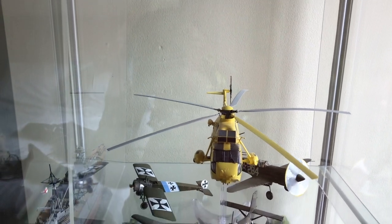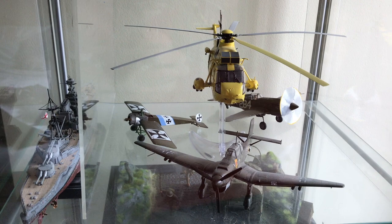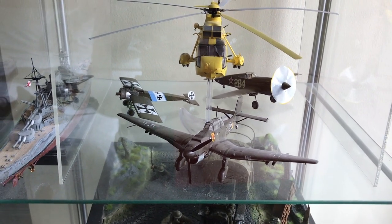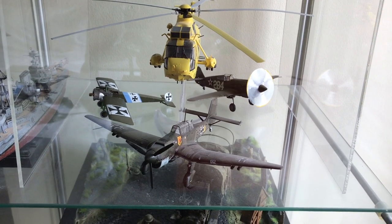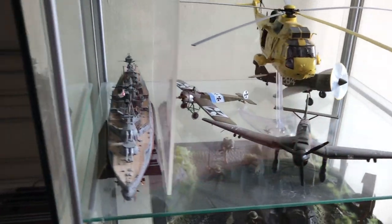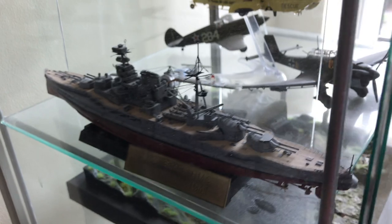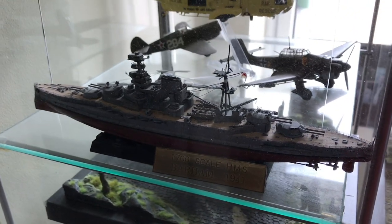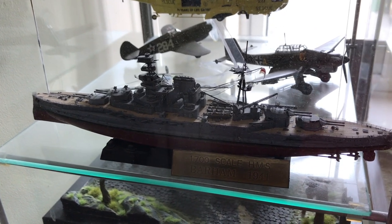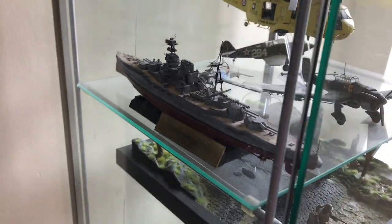Then below that we have the Sea King. It was a bit of a dog of a kit, that. All of those are Airfix. And then we have here HMS Barham, which is one of the ships my grandfather served on. For a short period of time, he served on that one as a youngster. A bit difficult to see in the light.